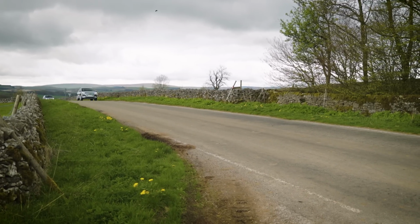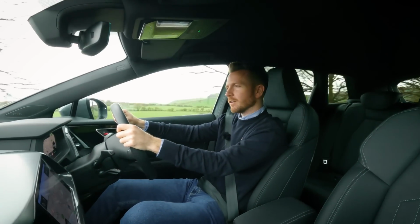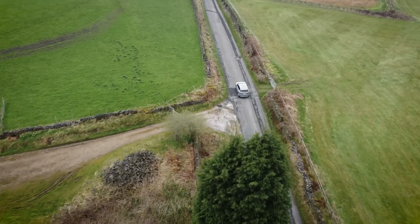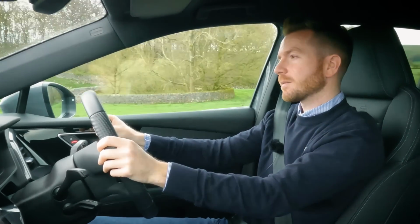In terms of the Q4's rivals, this will go head to head with its siblings which share the same platform. But I guess this goes up against the Tesla Model Y, which looks a bit funny, doesn't it? And also the Kia EV6, which doesn't. I could genuinely get used to driving this on a daily basis, and I think if you're considering buying a battery EV, then the Q4 should definitely be on your shortlist.